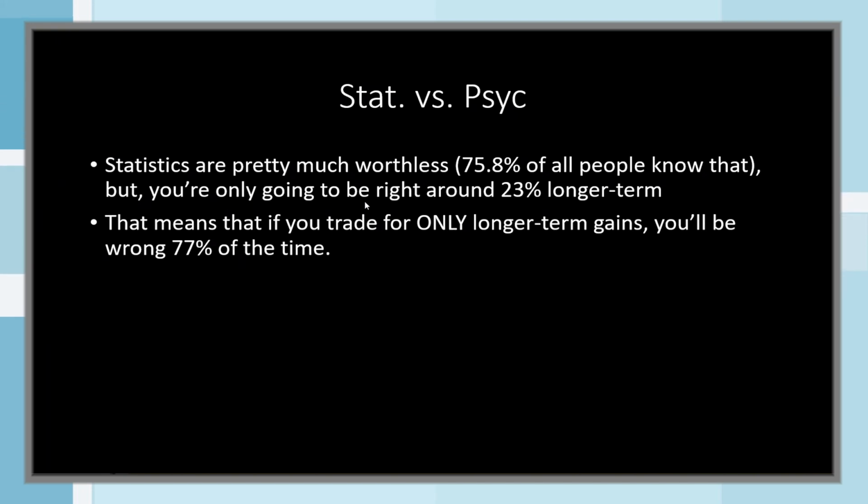So that means 77% of the time, you're going to be losing money if you're only trading for longer term trades. Somebody recently saw that the performance was really good in the portfolio. They're like, Dave, why don't we just trade for 100% of the portfolio and not take these profits?